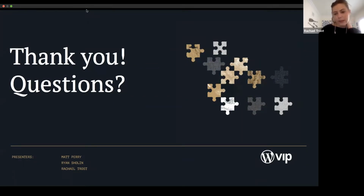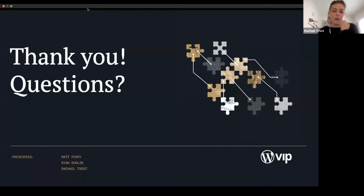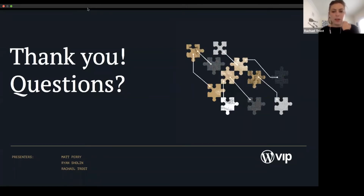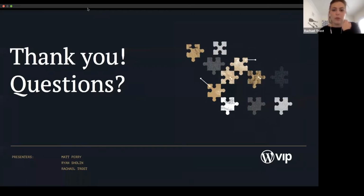So we don't release anything new until we're working really closely with them on how it's going to display on the front end. But from our editorial team's perspective, it's been really helpful for them to figure out how to lay out their stories and how to bring in different elements in their own editorial process.